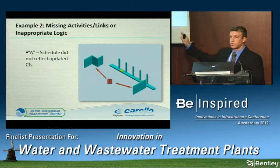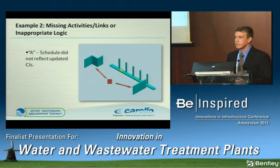But again, if these were critical path items and they're not in the schedule at all, that's 14 extra days to cure these walls out.